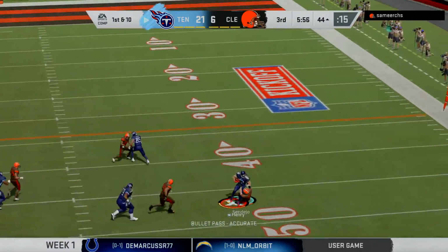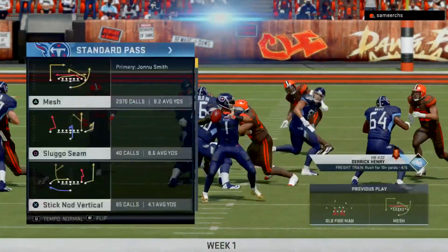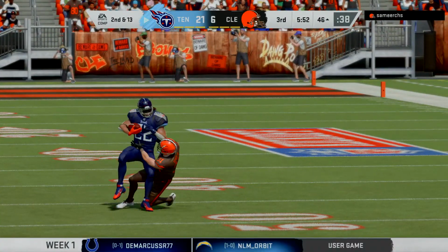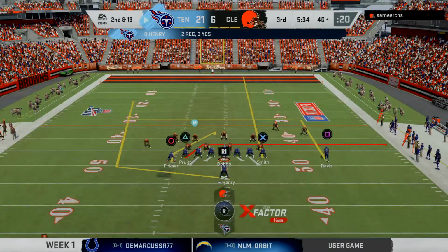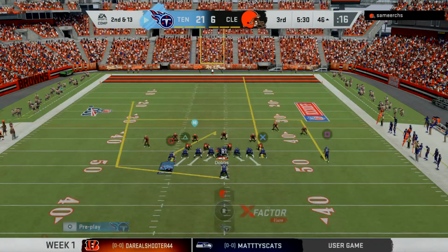Dobbs is throwing and caught by Henry. And this one goes nowhere. Losing yardage on the play back at the 46. That'll set him back with a loss of 3 on the play. And that'll make this a 2nd and 13.